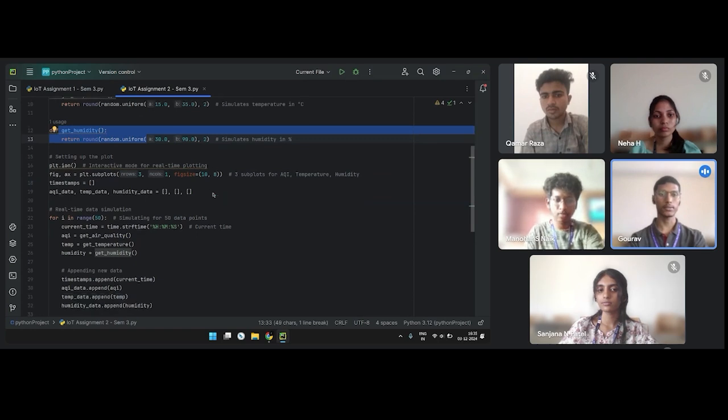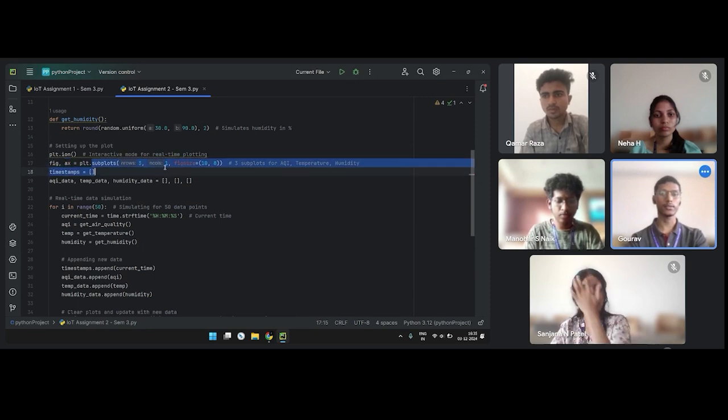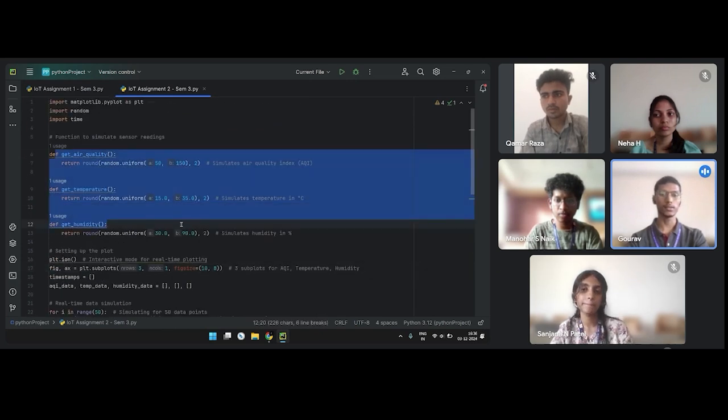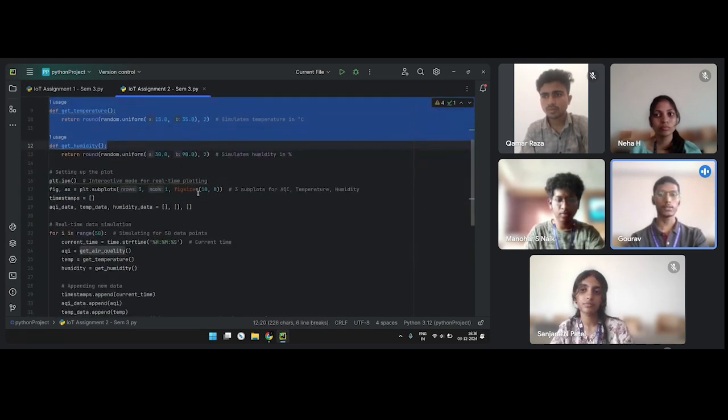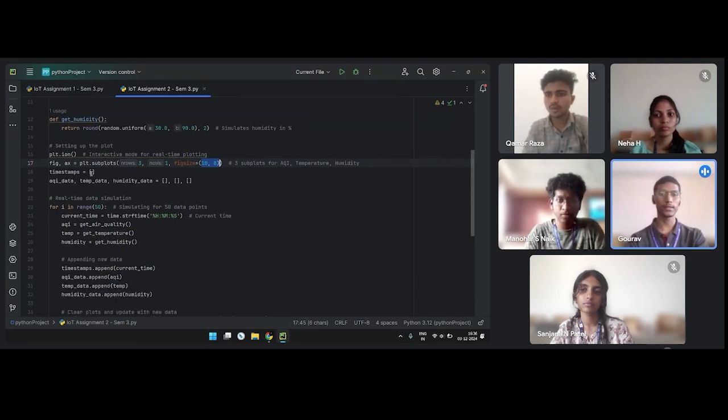Next we are using plt.ion. This will be used to turn the interactive mode on. Next, we have fig, which refers to figure, and ax, which refers to the axes. So here what we are trying to do is create three plots within one single interactive board to visualize three different parameters. This basically represents the size of each individual plot within the interactive board.